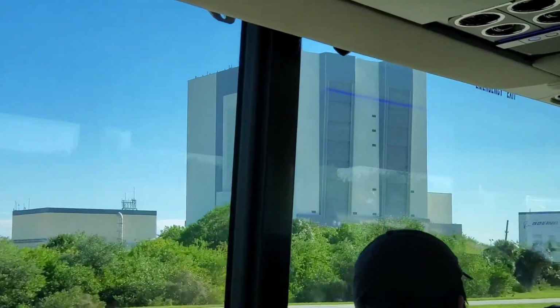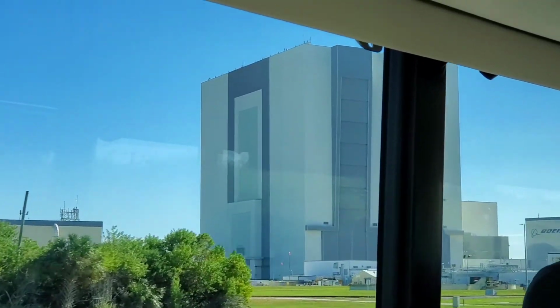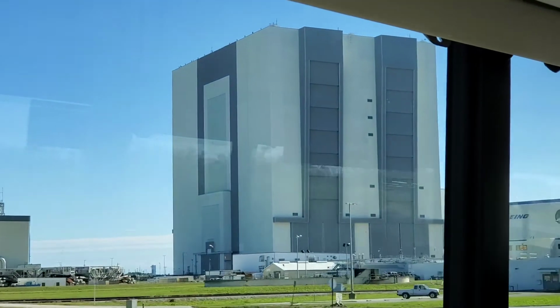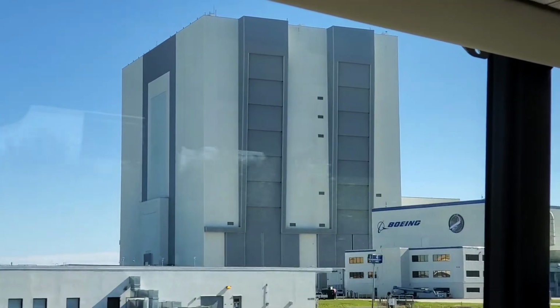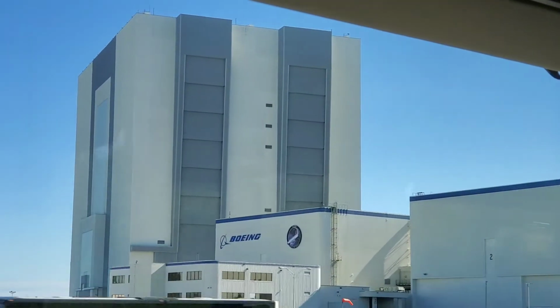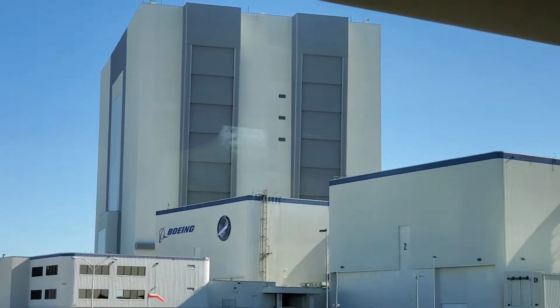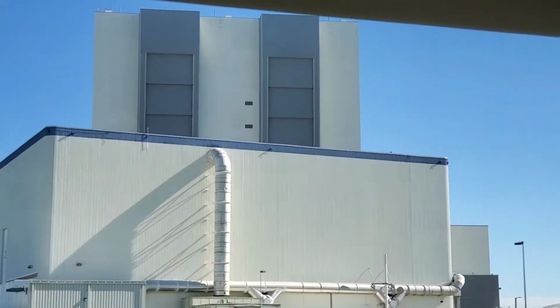On our way back to the visitor complex, we rode by the Vehicle Assembly Building. This facility had been used to assemble the space vehicles for the Apollo and Space Shuttle programs. Today, the building continues to serve as the assembly station for the next generation of space vehicles.